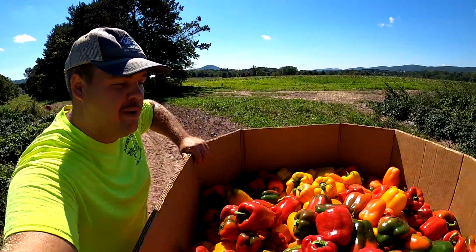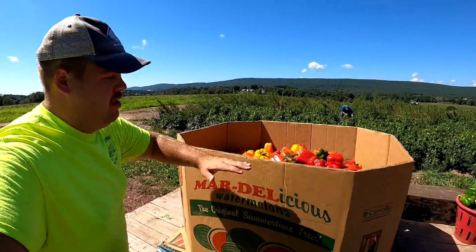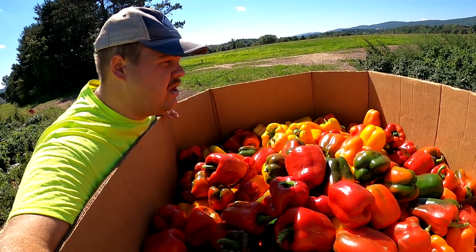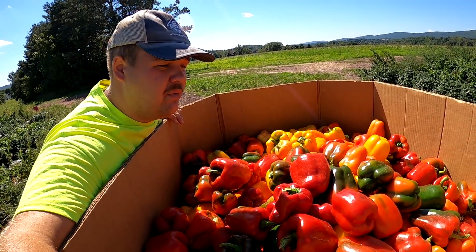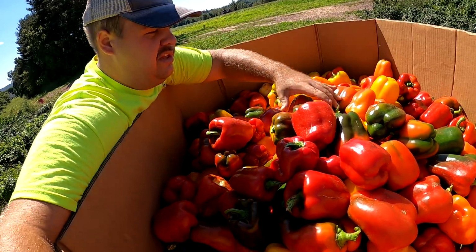Now, when it comes to our color peppers, I think we did a really good job for our first time picking. We got the bin about this full of color peppers. There's some light orange, dark orange, yellow, and red, and then like the mixed green and red bell in here. So these will sell really quick through the farm market.